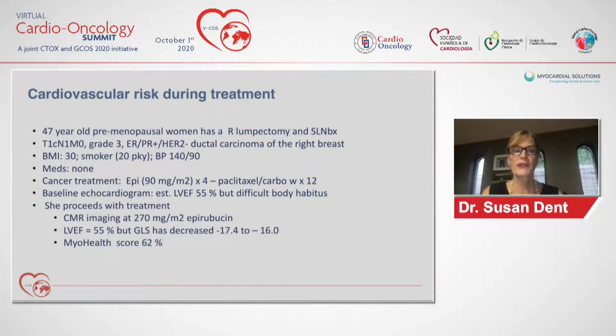This is a case of a 47-year-old premenopausal woman who had a right lumpectomy and sentinel lymph node biopsy. She was shown to have a lymph node positive breast cancer, grade 3, ER/PR positive, HER2 negative. Her BMI was 30. She was a smoker, and her blood pressure was 140/90. She was on no medication. Her proposed cancer treatment was epirubicin, another anthracycline, for 4 cycles, followed by paclitaxel and carboplatin for 12 cycles, given weekly. She had a baseline echocardiogram with an estimated LVEF at 55%, and she proceeded with treatment.